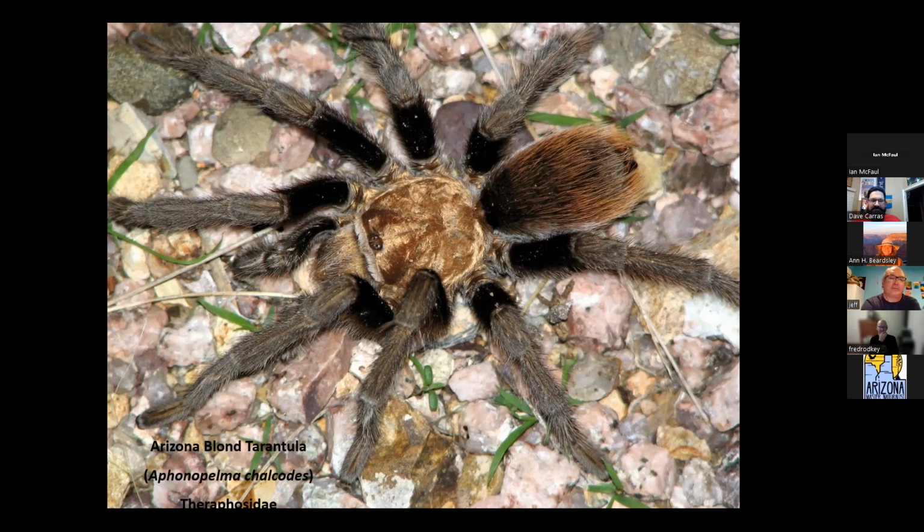This is the Arizona blonde, the one that we see most often. This is the male. If you see a tarantula out walking around, typically around the monsoon season, it's usually a male looking for a mate. The females typically spend most of their lives in their burrows, and the only time you would probably see one walking around is if the burrow got flooded or otherwise disturbed. They're bigger and paler. In the spider world, it's pretty common for the female spiders to be larger than the males of the same species, sometimes dramatically so.